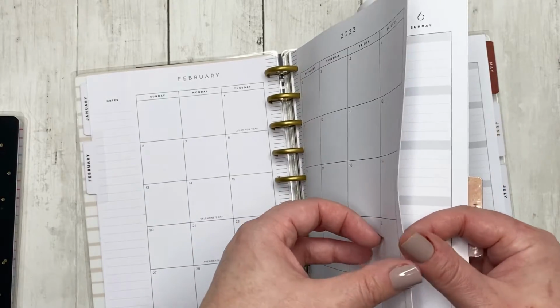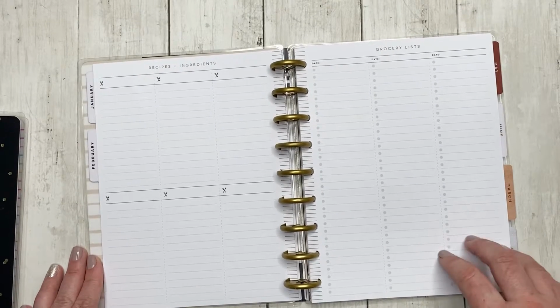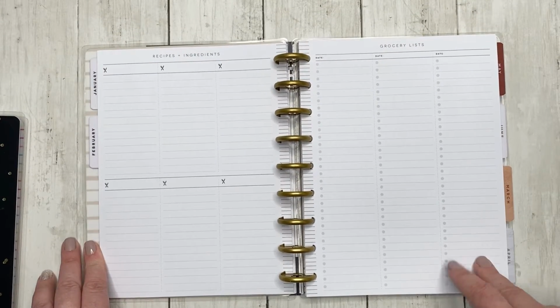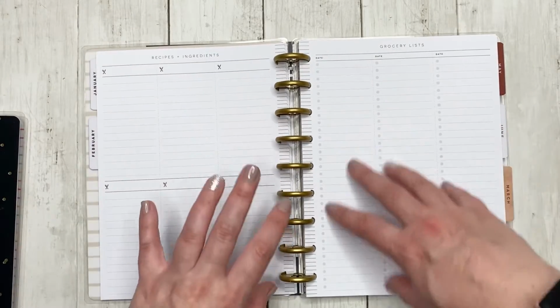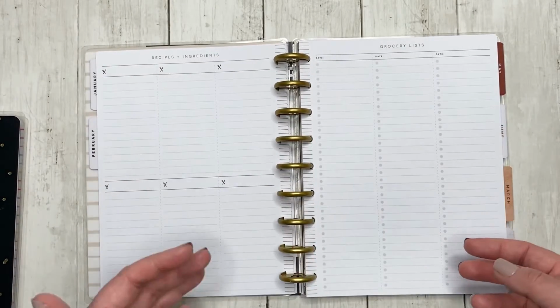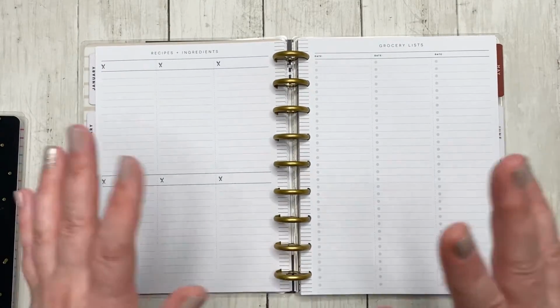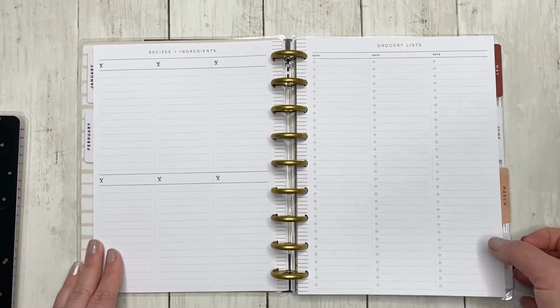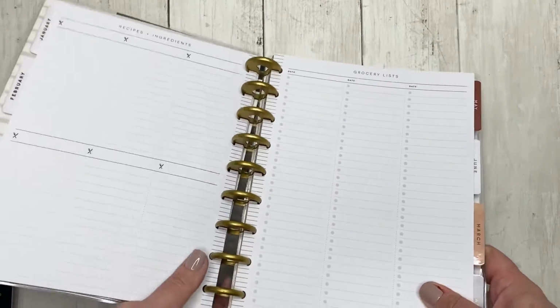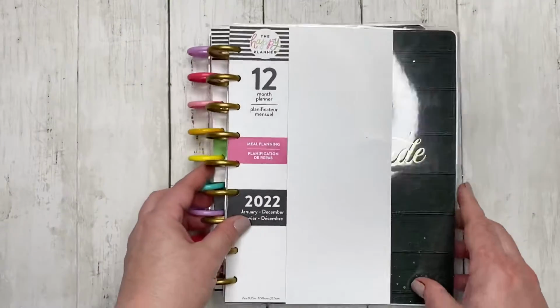The only thing that I don't like is that you only get 3 weeks of grocery lists. I don't quite understand that, but I'm thinking about using these in different ways than maybe what they're originally intended. So I'll show you how I plan on setting that up into the home Franken planner when I go to do my setup video. So there we go, budget and meal planning.